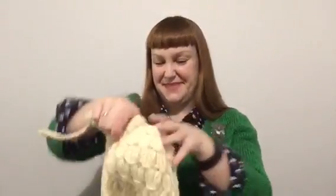I haven't actually had the chance to wear it out yet. It doesn't want to go back on there. I had to do that with pliers before, poke it through. But the hat is pretty nice and it's very warm.